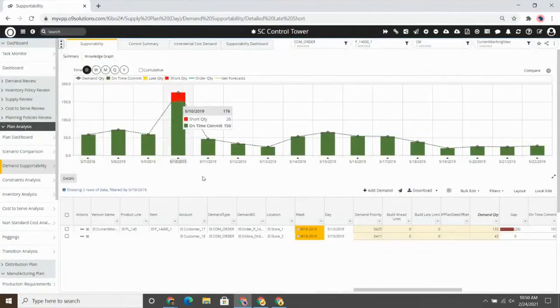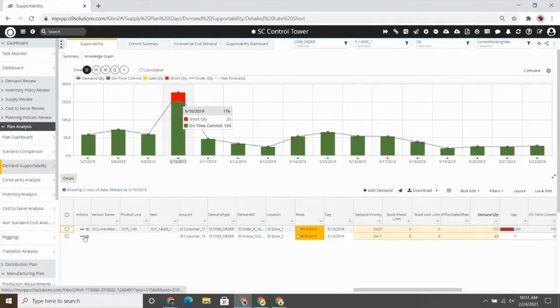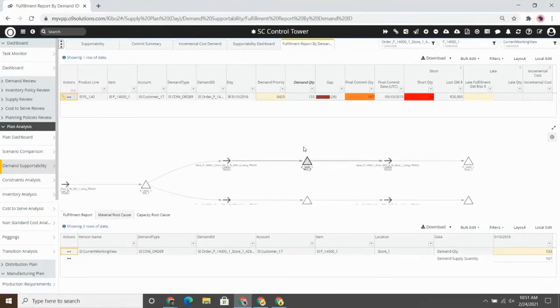So I'm going to go and look at what the issue is, and I see that on this May 10th, I have an issue: there is a gap. Basically red is short, yellow is typically late, and green is satisfied. So I'm seeing that there is a particular order which is getting late, and there is a gap. I have a 26 quantity short, and I have a financial impact associated with it. So I can come here and take a little bit more detailed look.